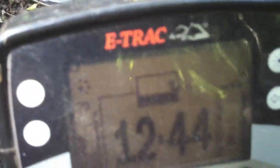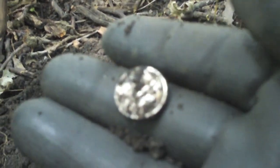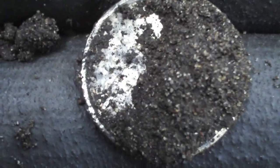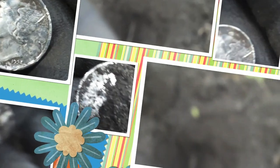All right, you can see the numbers, 1244. And look, it's not a penny. Ooh, yeah. Oh, it looks like the back of a Mercury dime. Yeah, let me clean it up and see.